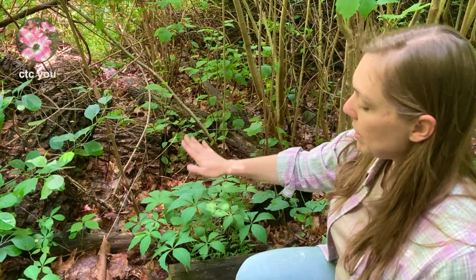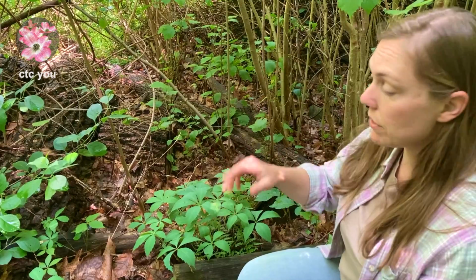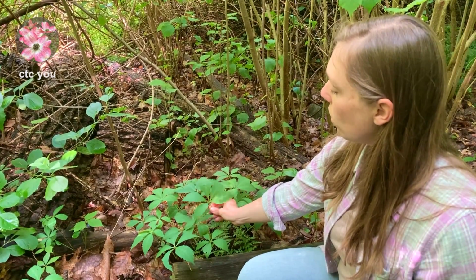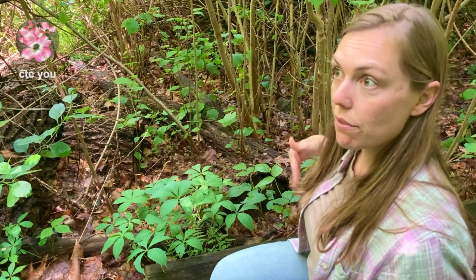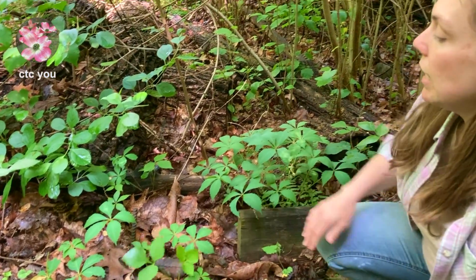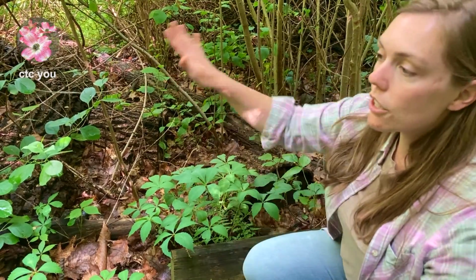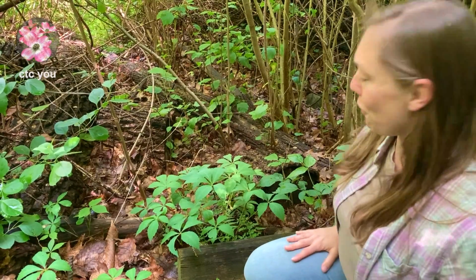Virginia creeper's botanical name is Parthenocissus quinquefolia. Quinquefolia means 5 leaves, and that's where we see 5 leaves on this Virginia creeper. You all know the saying for poison ivy, leaves of 3, let it be. This is not poison ivy. This is honewort, but it's got 3 leaves, and kind of looks like poison ivy. So leaves of 3, let it be, is great for very young kids or for general safety. But once you start learning, you realize so many things have 3 leaves.